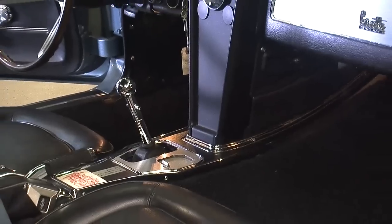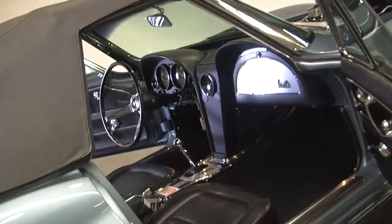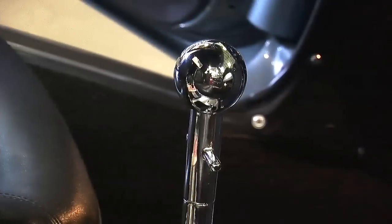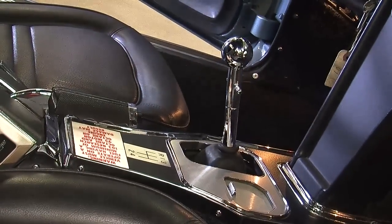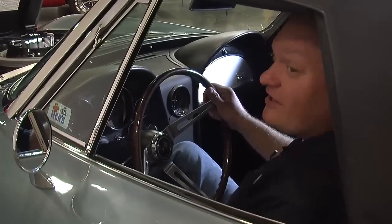In the middle of the dash, there's no climate control, there's no heater, there's no radio. There's a clock, although I don't even know why you'd care about time if you were driving this thing around. But it did keep the ashtray, because when you're done driving this thing, you just might need a cigarette.